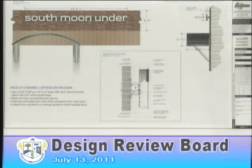Okay, so you're a new wall sign. Correct. We were here back in 2003, got approval for the canopy with the illuminated letters on top of the canopy. Yep. The store, South Moon Under, is going through various internal renovations, so they're trying to update their signs. The sign's a little small, it's not visible from the street. Are they a chain? Is South Moon Under a chain of stores?